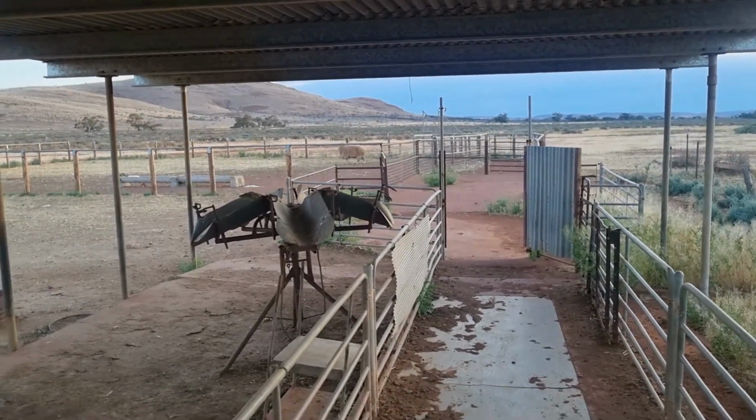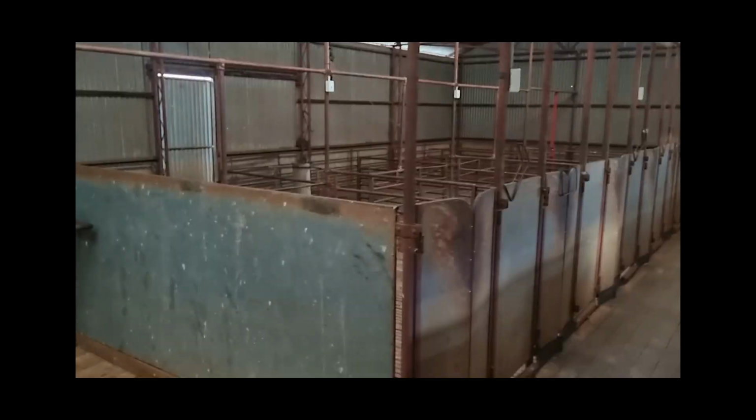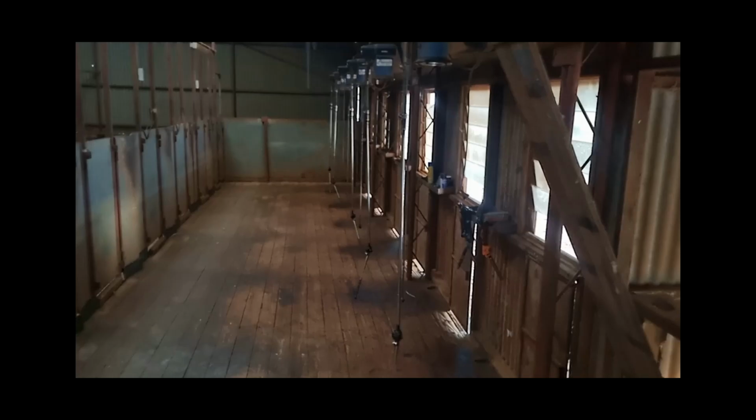Sheep run where they obviously work on the sheep. This is the shearing shed, and I'll give you a rundown of the process as I believe it goes. They herd the sheep into these little pens. The shearer will grab the sheep out of these pens, shear the sheep, and push them out these little doors down into the yard below.